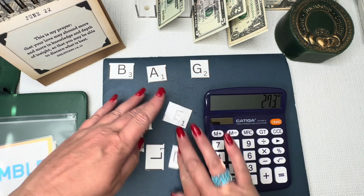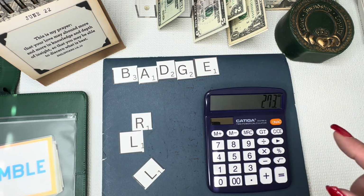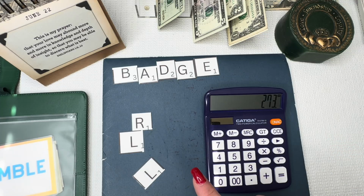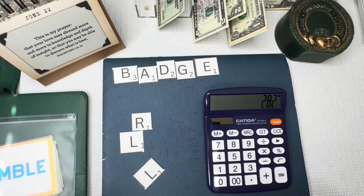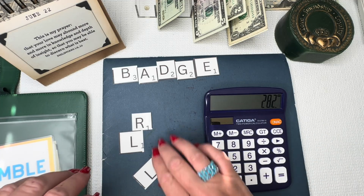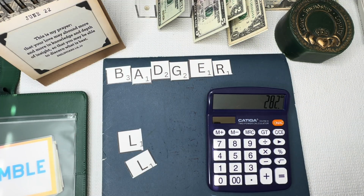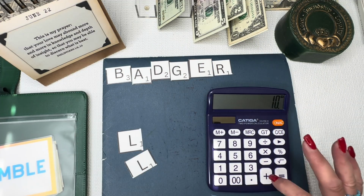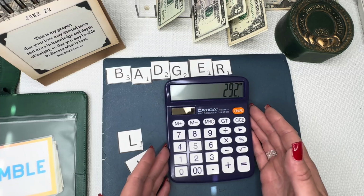Badge, 2, 4, wait, 3, 4, 6, 8, 9. Ooh, 9 for badge, and that is from Carly 4721. And Badger, 4, 5, 6, 7, 8, 9, 10 for Badger, and Badger is from Ms. Ladybug. And that is it, $292.